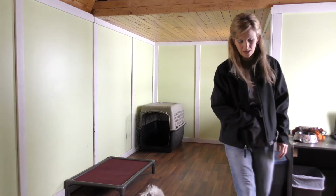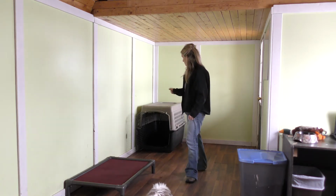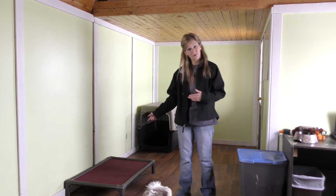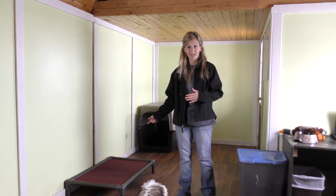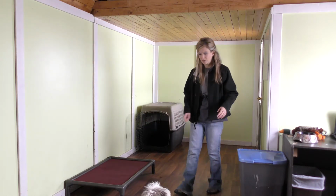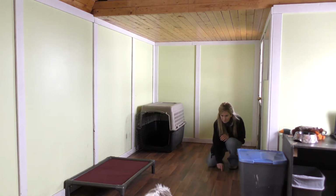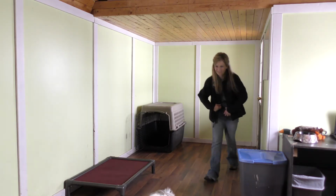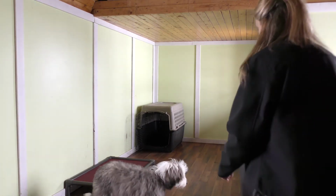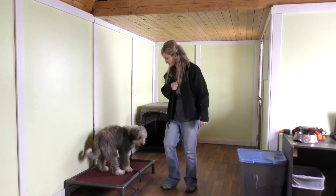And the final one is go to bed. And like I mentioned with Crate, if she comes and goes to her bed, she can go all she wants. But if you send her to her bed on command, then it's an implied stay. And she understands that she's stuck there until she's released. Come on, go to bed. Baby. Come on. Come on. She's ready for a nap. Go to bed. Good girl.